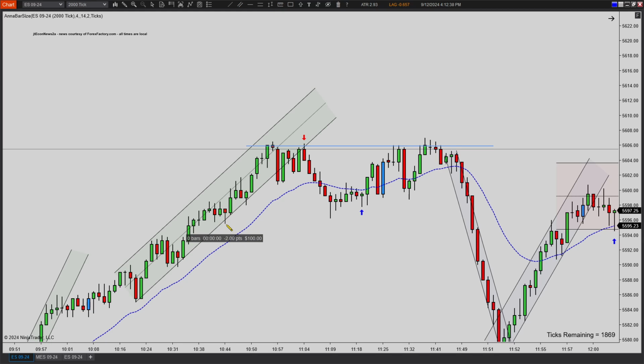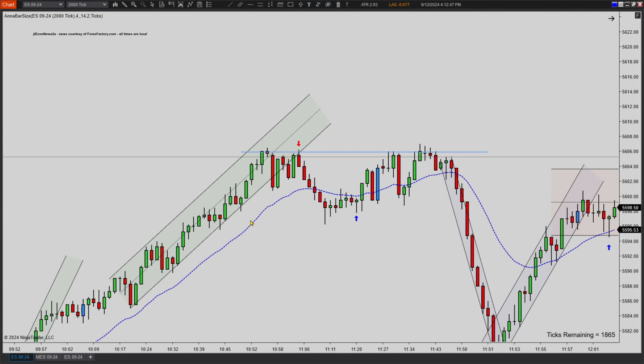Let's see what the risk is here. It's 2 points. Maybe you take this, but that higher low is quite nice as well. I just wish it was near more of the EMA just so I had a little more confidence in it.